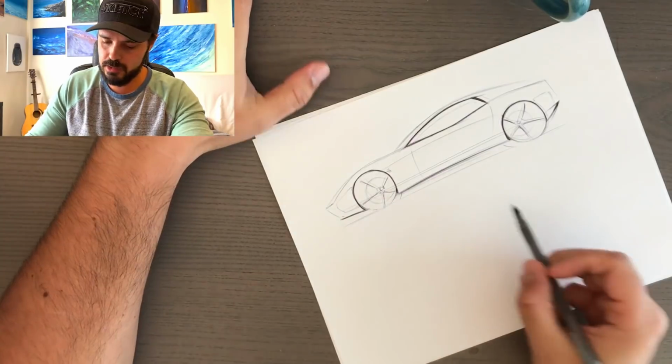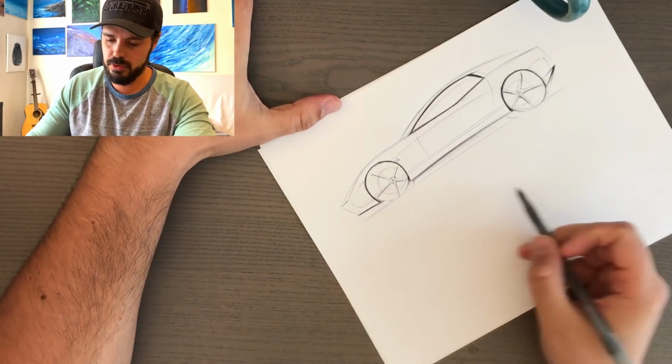So what I'm gonna do now is create a 3/4 rear view here.